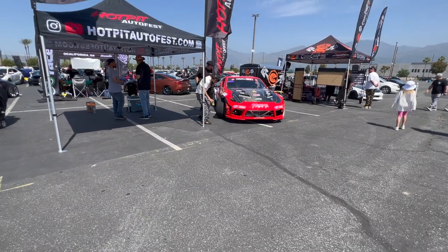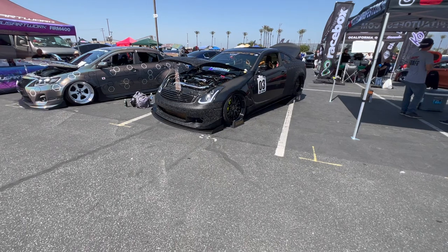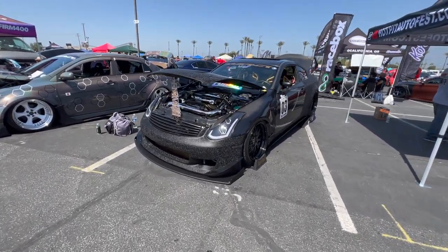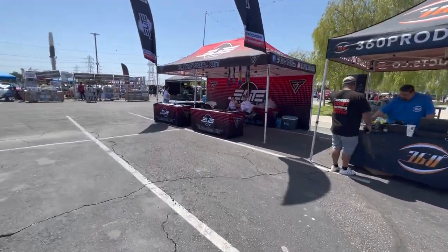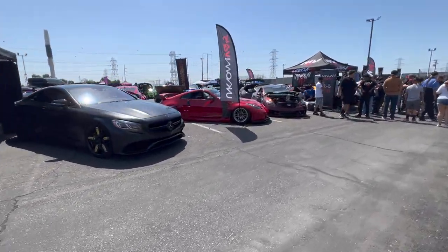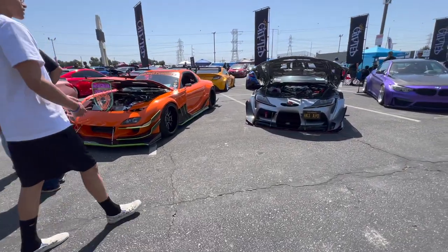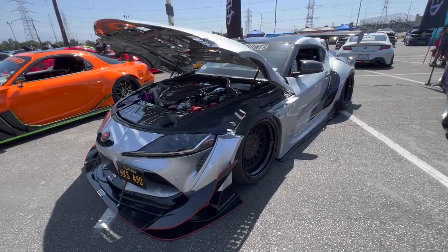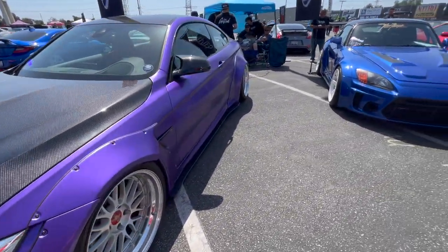We just finished talking to Jeff Jones, and we're just walking around, and oh my gosh, this one's all carbon fibered out too. Wow, look at the rides here. Wow, that's nice. Wide body kit, oh my gosh, on the Supra.